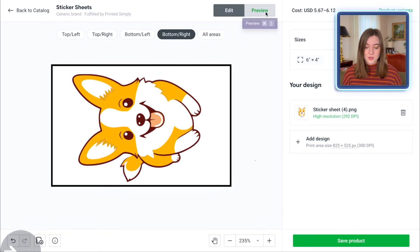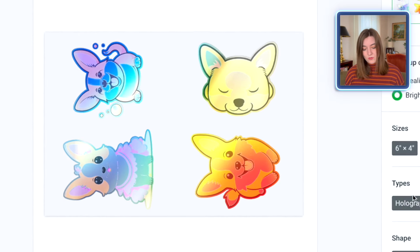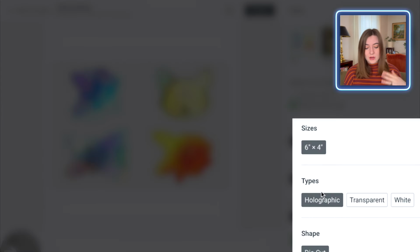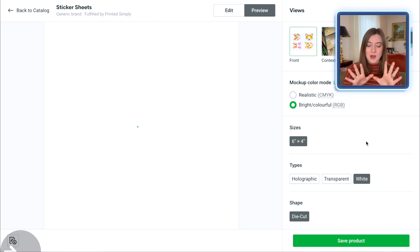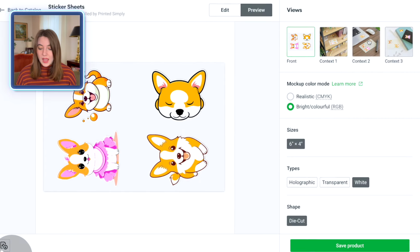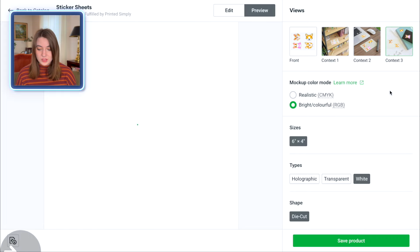So let's just go over here to preview. All right, cute. We can see the stickers right here in their holographic form. So customers will have the option to purchase holographic. You can do just transparent, you can do white. A lot of times I like the white one. It just makes it really pop and look super vibrant here. All right, so that is what the stickers will look like. But I really love showing the in context stickers. That is a really fun one.